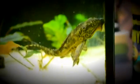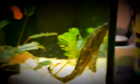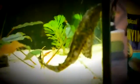And what a lot of people say is that Plecostomus are shitty algae eaters. That is not true at all. People are just being stupid. Even though Plecos get pretty big, it takes a lot of time. The only Plecos that grow really quickly are sailfin Plecos, which is the Pleco that I have in the cichlid tank. And this fish right here, which is a common Pleco, takes a lot of time to grow.